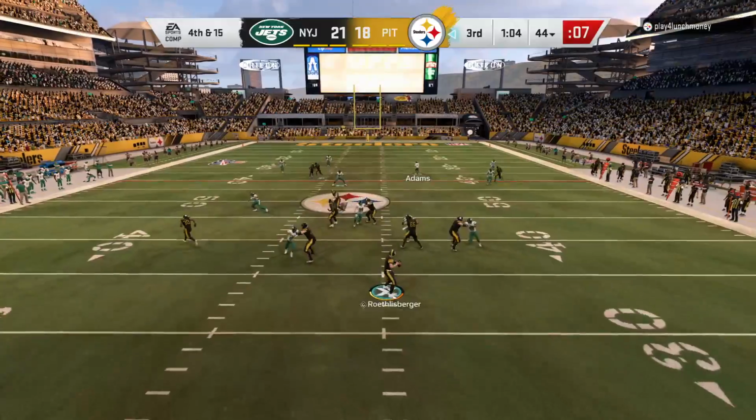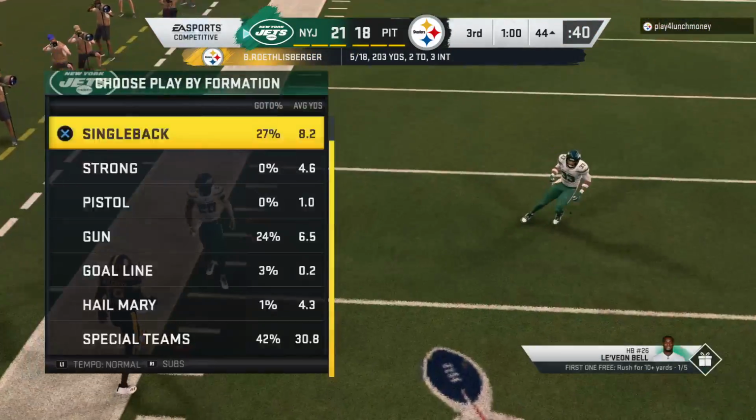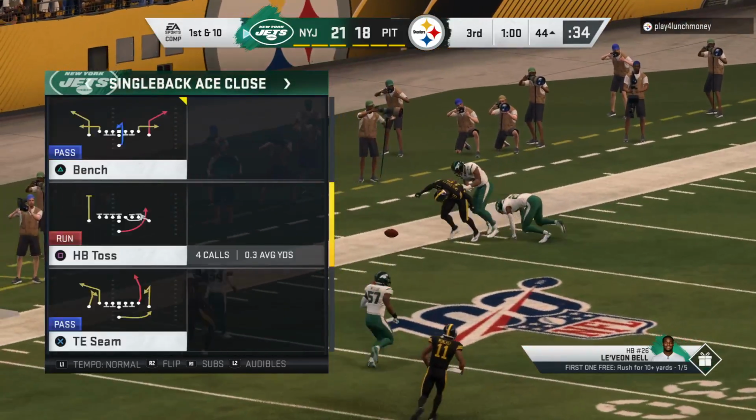Here we go on fourth down with Roethlisberger. Going top shelf for Smith-Schuster. And this is going to be incomplete. Boy, a real head-scratcher there. And the Jets are going to get the football here in great field position.